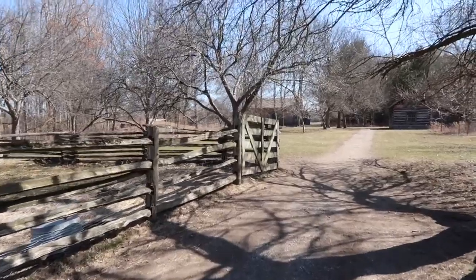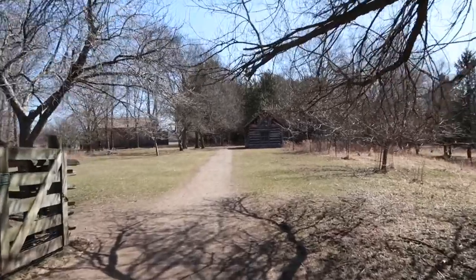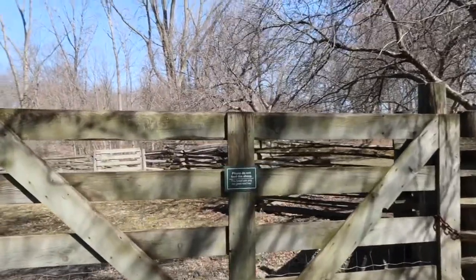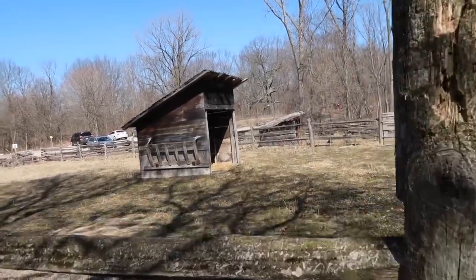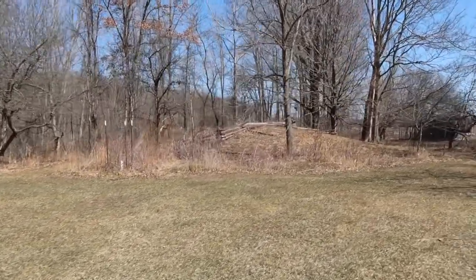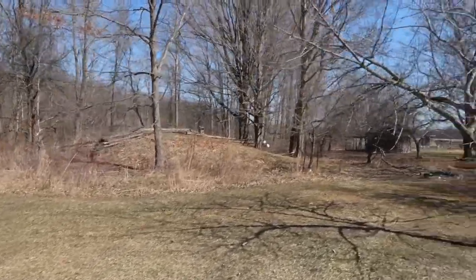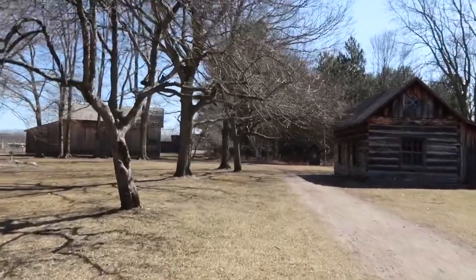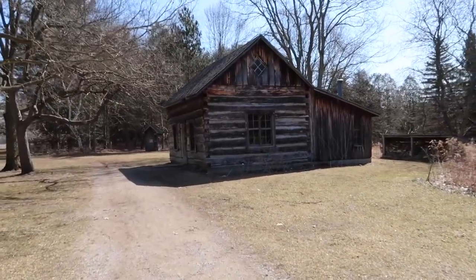All right, we just came off the trail just to check something out over here. Looks like they have a log cabin and a barn and a homestead out here. This is the homestead area. Look, that looks like, I bet you that hill is an old root cellar. Yeah. In there. That black squirrel hanging in the tree there. And here's the log house.